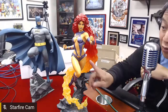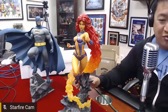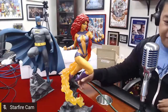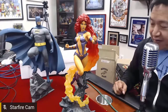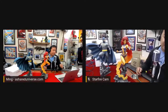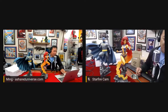Now the question is, where do I put this? I don't know. I'll figure it out. I might have to go to IKEA and get another display case for this. And then I need one that's about yay high. But anyways, that is the Tweeterhead Starfire Maquette, from their Superpowers collection. It is based on the artwork of our friend George Perez. And that's it. Enjoy, ladies and gentlemen.